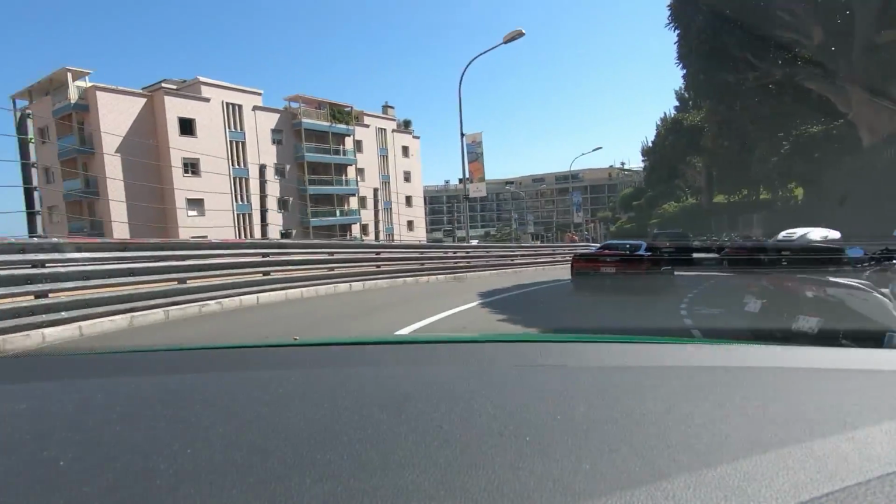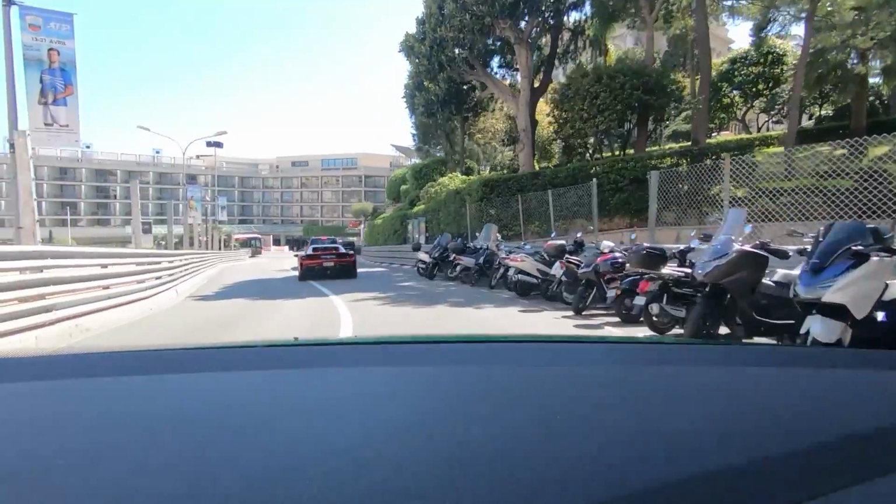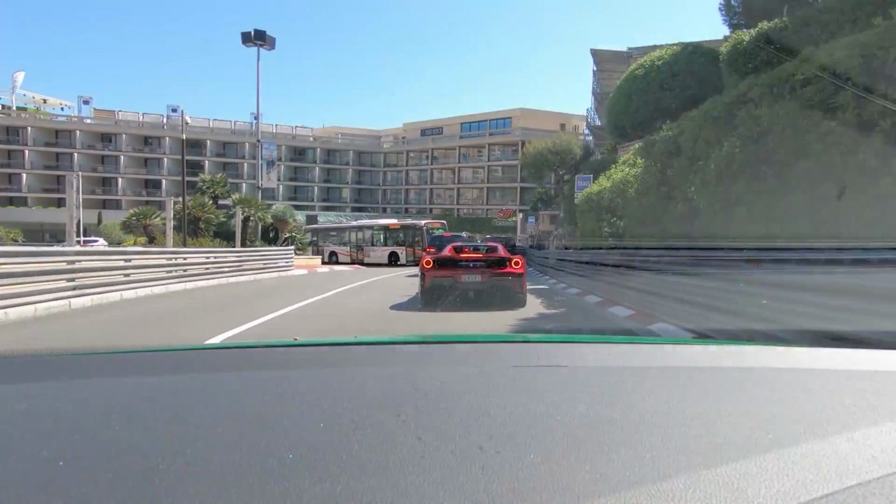And the sun as well. It's very cool how matte that colour is. It's not matte, but it's flat. It's probably triple layer, but just because we're not very close to it at the moment. But this is seriously cool. It's a very Monaco car. Very Monaco. Yes, I've got the roof down though.